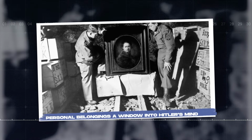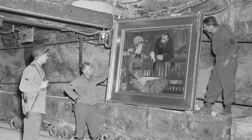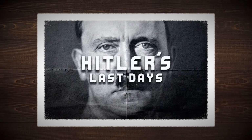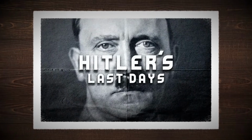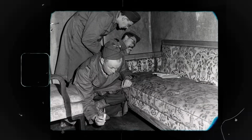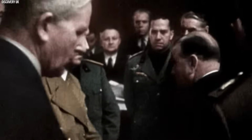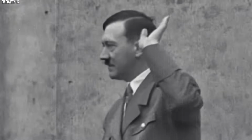Personal belongings, a window into Hitler's mind. The personal belongings recovered from Hitler's private quarters in the Führer bunker offer a fascinating and disturbing portal into the dictator's psychological state during his final days. Soviet investigators meticulously catalogued these items, creating a physical inventory that reveals the stark contrast between Hitler's public persona and his private reality as his world collapsed around him.